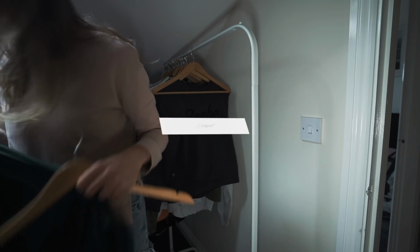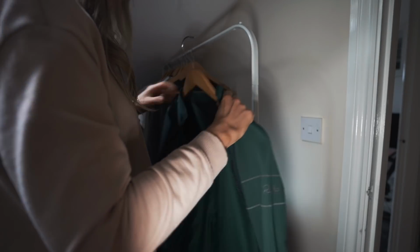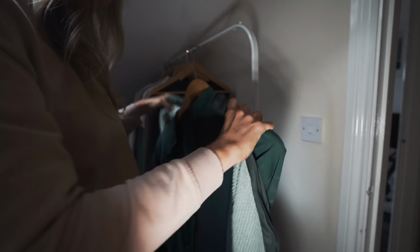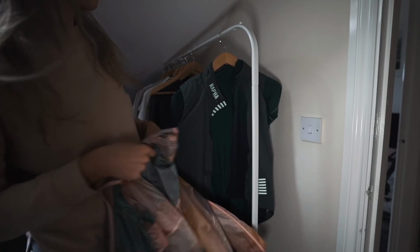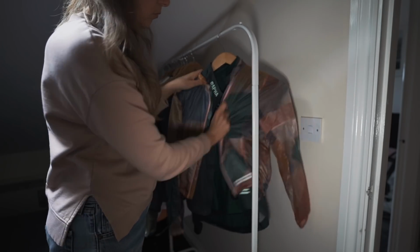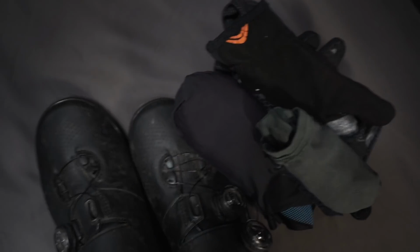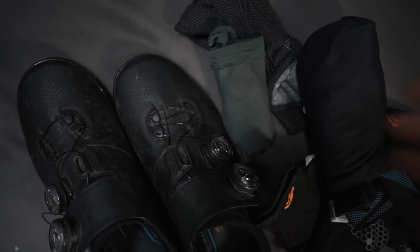And then you want to get all your cycle clothing ready the night before. It's a very simple thing, but I've done this before and I haven't, and then you're just faffing around trying to find stuff. I just feel like it helps when you've got everything laid out and ready to go. I used to do this with running races as well. It's just nice to wake up and have it all there. So I've got my gloves, leg warmers, because we're going to be setting off in the night and it's going to be cold. So yeah, just getting all that set out.